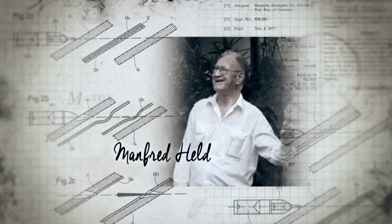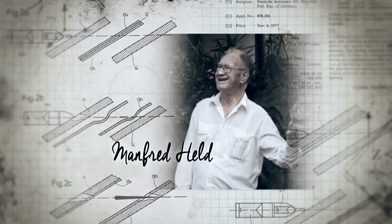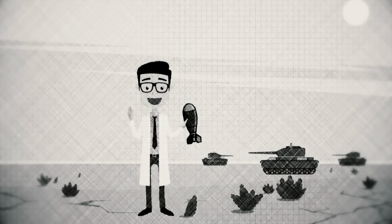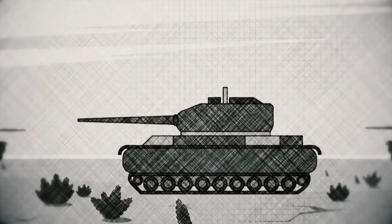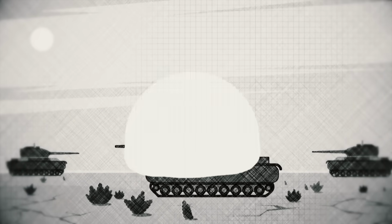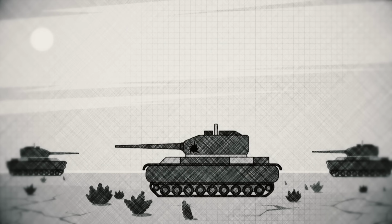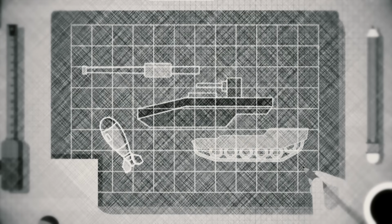In the 1960s, German ballistics scientist Manfred Held discovered the solution by accident. He was experimenting, firing different projectiles at disused tanks. Some of the shells hit the area of the turret containing leftover ammunition, making it explode outwards, often deflecting the missile, preventing it from penetrating. This discovery would prompt Held to create a revolutionary piece of military hardware.